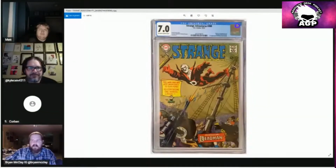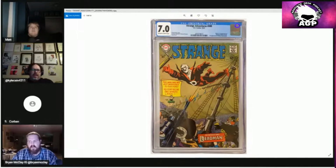All right. So here is one of the first ones. This is the first appearance of Deadman. Came back as 7.0, which is absolutely awesome. One of my favorite characters. Pretty cool to see a first appearance of Deadman come back in a pretty high grade.